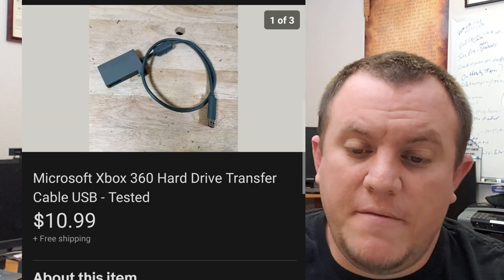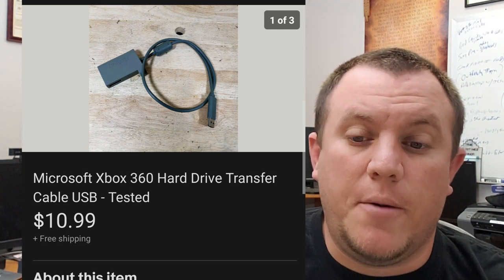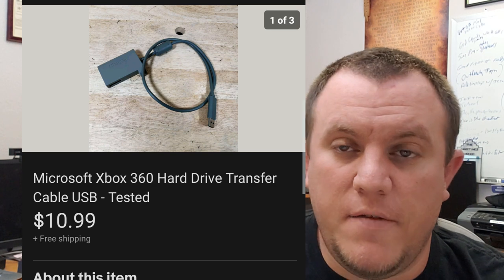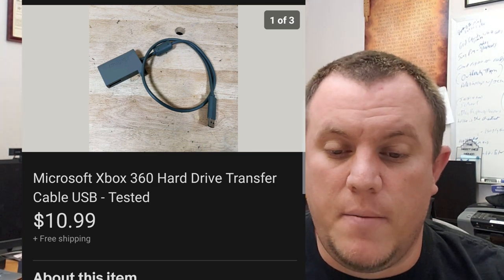Xbox 360 hard drive transfer cable. These always sell $11 shipped, goes out first class. They usually sell pretty quickly. An older bit of electronic for the video game system accessory or whatever, but still has some value to people.